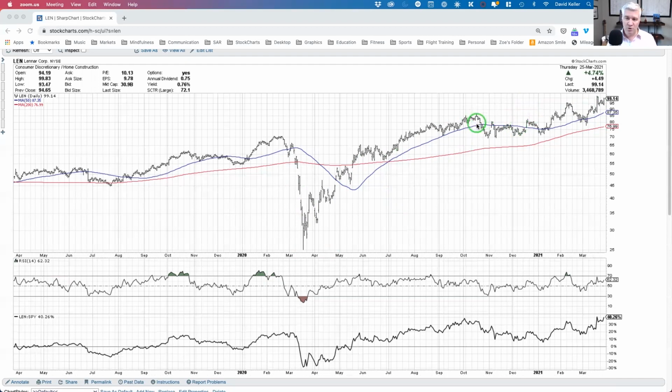Home builders, however, struggled a little bit in the fourth quarter, and you can see how the relative strength at the bottom increased from March to October as Lennar outperformed the S&P, went down in the fourth quarter as it underperformed the S&P, and then went back higher, and is now making a new 12-month relative high in the last week. This line at the bottom is arguably one of the most important parts of my toolkit.